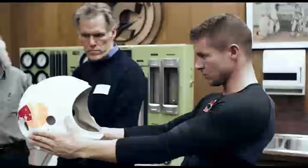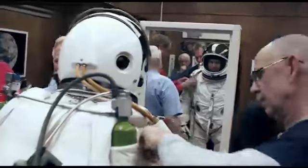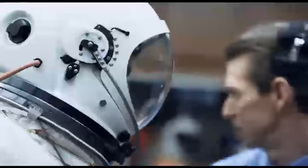A pressurized suit was the next critical piece to put in place. A pressure suit is required above 50,000 feet. Without it, we cannot be going to space. It's an uncomfortable garment, but it's a necessary garment, and you just have to learn how to live with it.